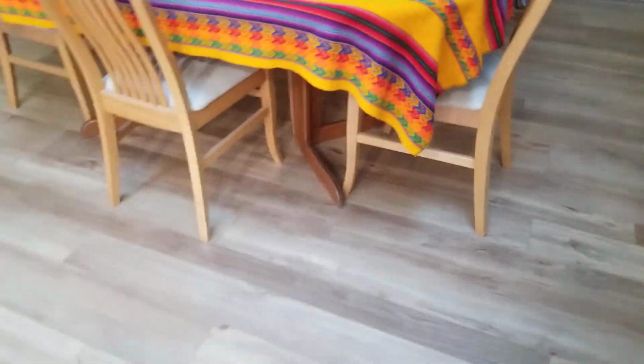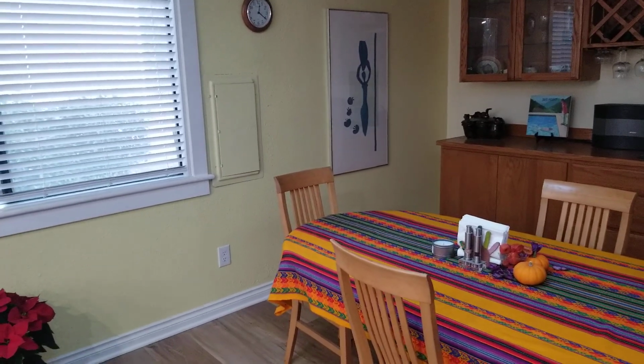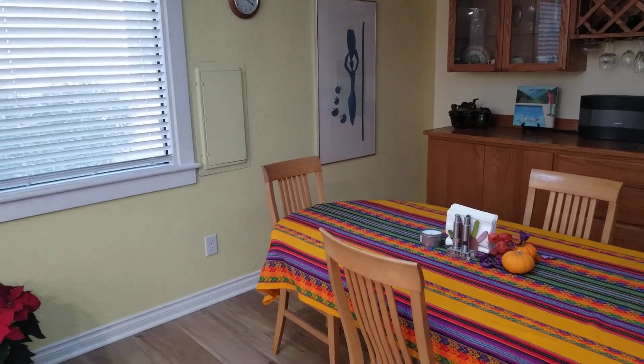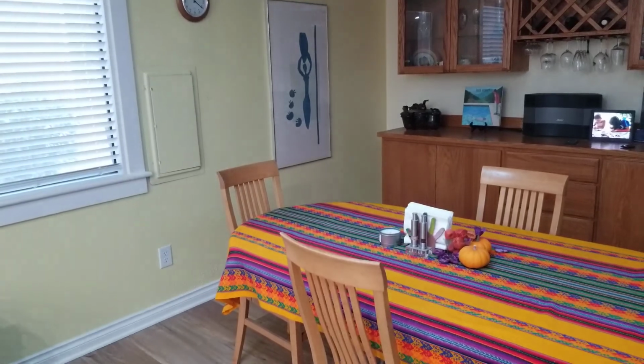The flooring is LVP, luxury vinyl planking, and in here we had carpet in the dining room, and actually you can see the electrical panel there. This part of the room used to be garage. I'm not sure exactly where the end was. And back, I think, in the 90s, the people that owned this house before us put in a new kitchen and expanded this dining room out into the garage, but didn't move the panel.